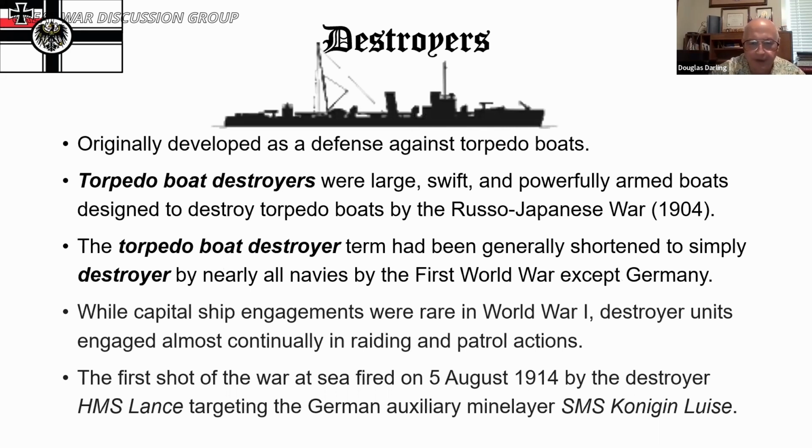Destroyers, I mentioned earlier, defense against torpedo boats. Almost every country called them destroyers in the First World War, except Germany. In Germany, they were being called torpedo boats. They got larger throughout the war. Destroyer versus destroyer engagements happened a lot during the war, even though main battle actions did not happen all that often. And of course, you can see at the bottom, the German auxiliary mine layer was fired on by a British destroyer as it was attempting to lay mines in the Thames estuary.